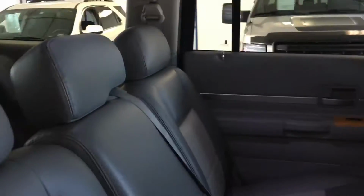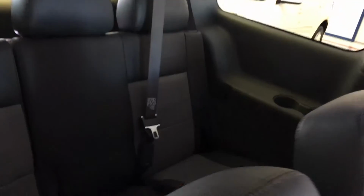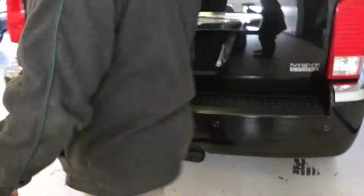Let's go back to the back. As you can see there, a pretty nice, clean interior. 5-passenger here, and then you have the third row seats, which we'll show you when we get back to the hatch area. As you can see, it's free of any rips or tears. The previous owner was a non-smoker, so there's no smoke odor. So that helps out that way. And then we'll go ahead and show you the back.